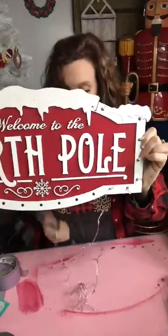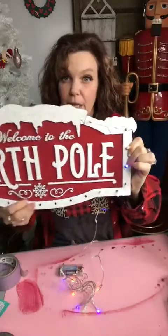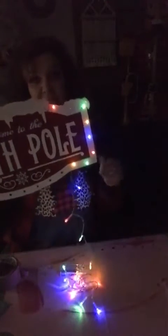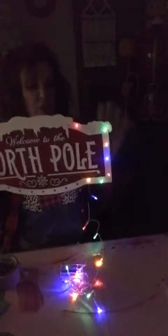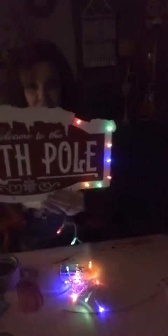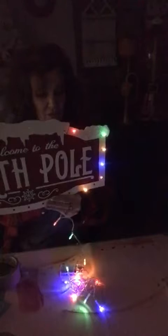So just to show you how it would light up. Now keep in mind, these are the wrong colors for me, but let's hit the lights. Oh, actually, it does look pretty with colored lights, too. Isn't that cool? So I would just glue these into place on the back, guys. But I think the lights really add to it. And actually, I like the colored lights. I didn't think I would like the colored lights at all, but I do like the colored lights.